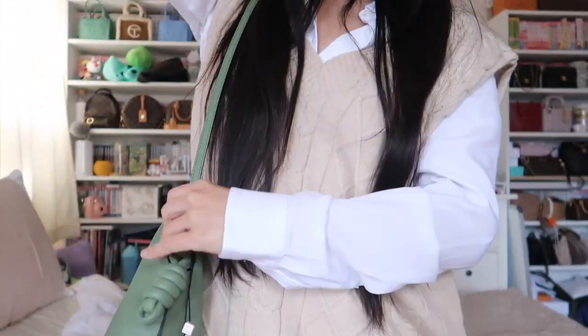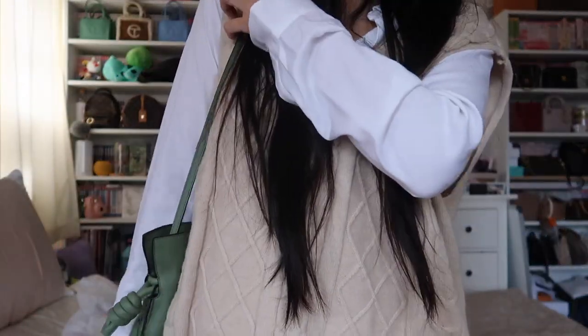So with the flamenco, you can wear it a couple different ways. So you can wear it obviously as a shoulder bag like this, so it becomes kind of like a little tote, which is really, really nice.